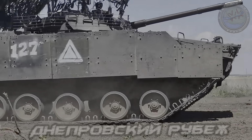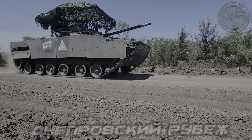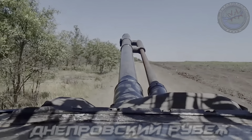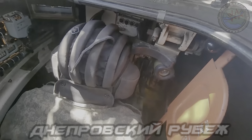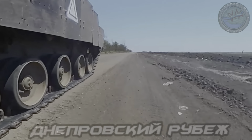Here comes the problem. All of the commander's periscopes are heated by the RTS heating system to prevent fogging in cold weather. All except the TNPA-65 periscopes. This means his primary view will be greatly obstructed in cold weather, which is not very desirable in combat situations.